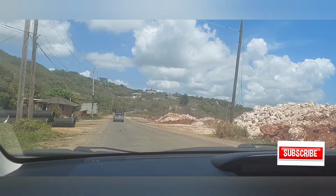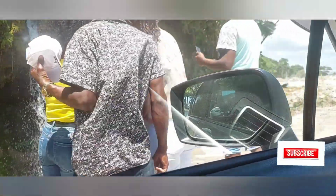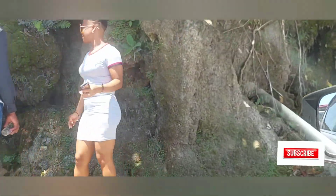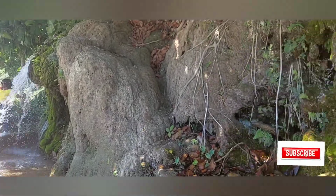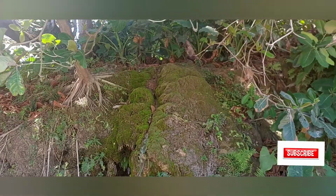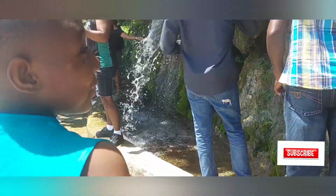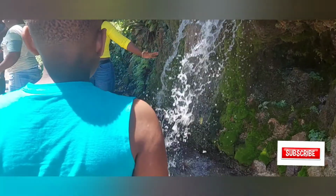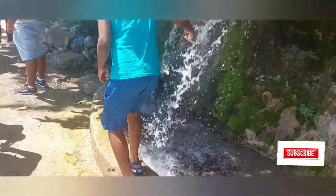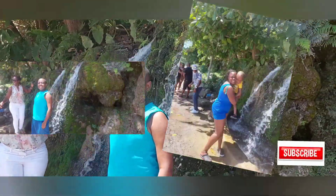After we leave Yallahs, we continue on our journey, which was a wonderful little experience. We found this spring on the side of the road. Thousands of persons have stopped here to take pictures and drink water, and so did we. Right on the side of the road, on the way to Morant Bay, is the Roselle Falls. It's a little spring with somewhat of a mystery that is right on the road. The water is so cool, and it's on a little slope overlooking the Caribbean Sea. Here we are. We decided to drink some water and take picture after picture.